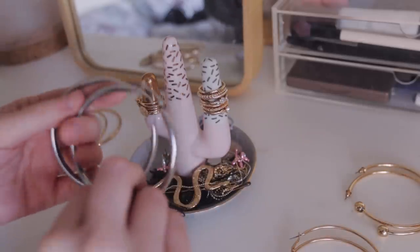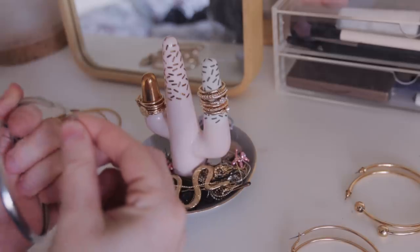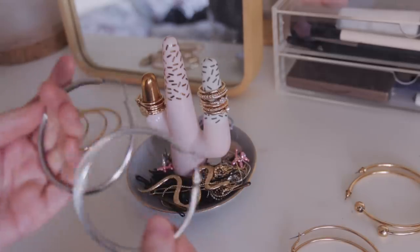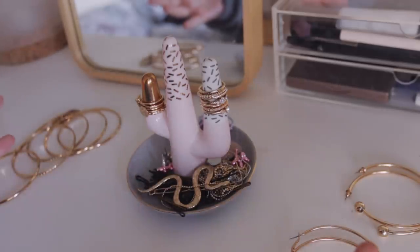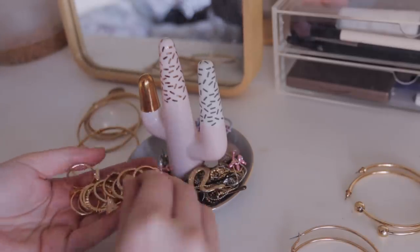I'm gonna keep one pair of silver earrings just in case I go for a day where I want to wear silver jewelry, but to be honest with you, I've been really into gold. I can't see me using these. You know what, actually, not gonna use them, right? These are all just stacking rings, like they're really, really cheap. They're from like New Look and H&M and stuff.